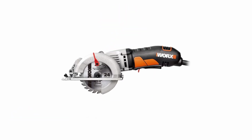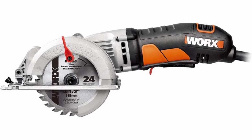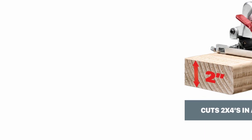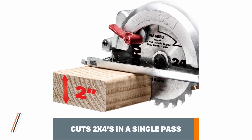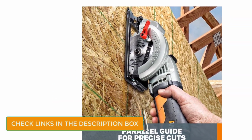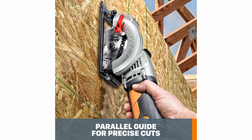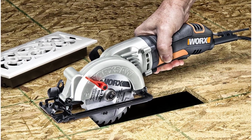Number 2. Works WX429 liters. I love this saw by Works, not just because it weighs not much more than 4 pounds. Instead, I appreciate the size and its capabilities with this 4.5 blade capable of cutting through 2x4 and thin plywood with relative ease. It does throw up speeds of 3,500 RPM, and that's impressive because it only has a 4 amp motor.